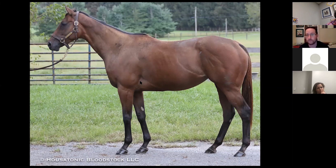Golden Lad also has a good shot. He's at Northview. He's by Medaglia d'Oro, who's one of the top sires in the country, has a son already in Violence, who's one of the up-and-coming young sires. He's at Northview, who's the best stallion farm in the state. He got plenty of mares also. They sold very well. He's certainly got a chance.